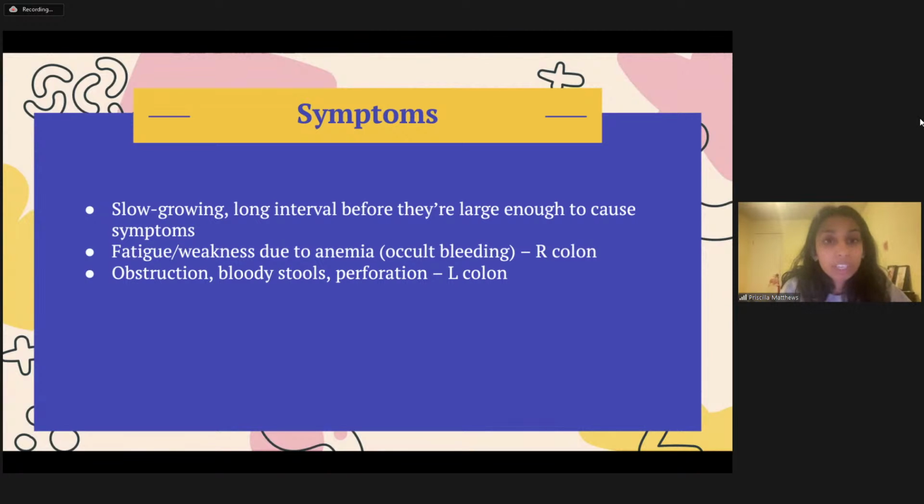Sometimes it can lead to perforation, which I mentioned is the cancer growing and creating a hole in the bowel wall. And then it can lead to obstruction as well. So if it grows big, it can prevent the feces from really passing through the bowels. So an obstruction or a blockage may result from that.